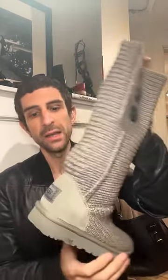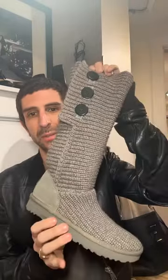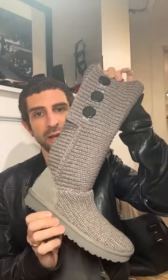This is the tall knit classic shape Ugg. It's the taupey gray color. And you'll see minimal wear at the sole. It's not actually worn down. It's just a little dirt maybe. But they're really in very nice condition otherwise.